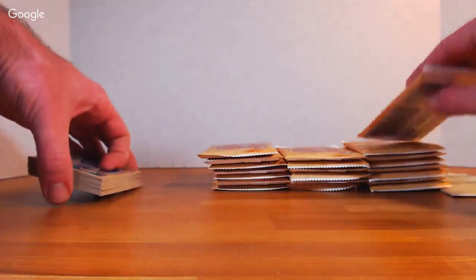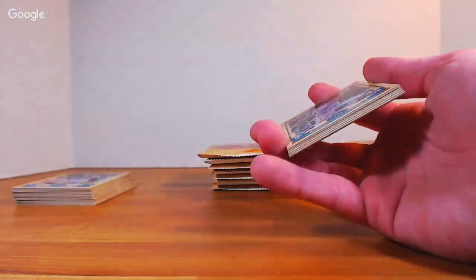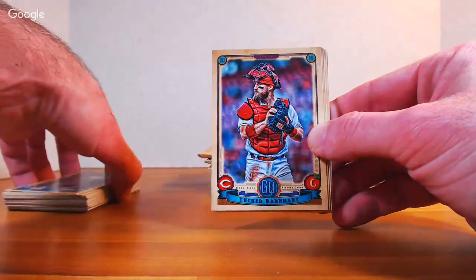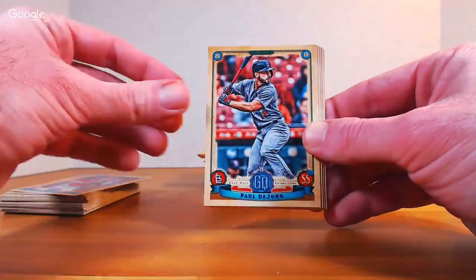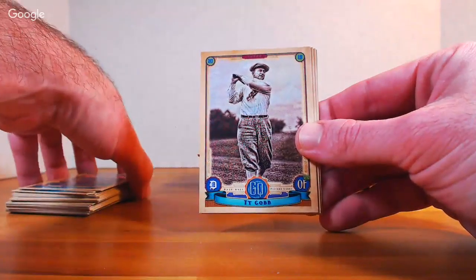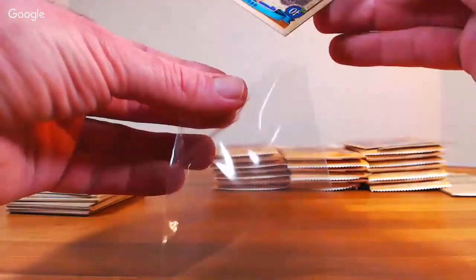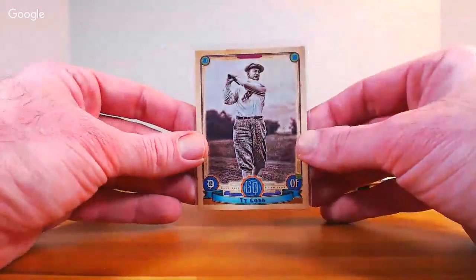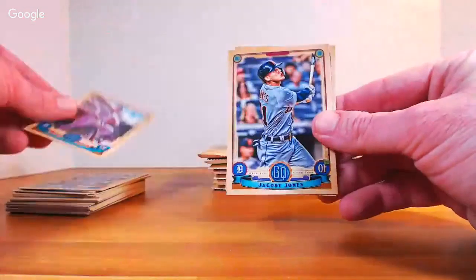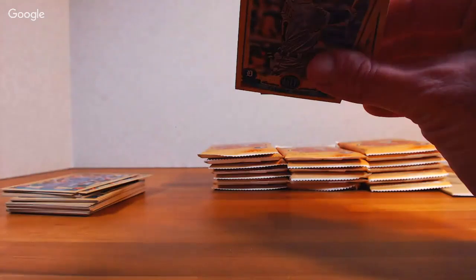All right, just wanted to make sure I didn't miss anything. Urias, rookie Padres. Tucker Barnhart. Paul DeJong. Yan Gomes. There is our legend short print, Ty Cobb for Detroit. If we get one of these per box. Castellanos, Jacoby Jones, and Dominguez. Good pack for Detroit.